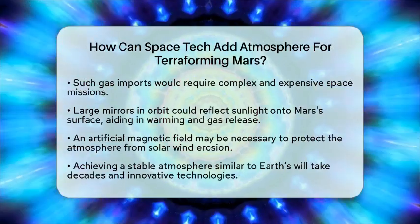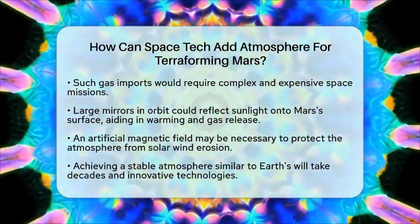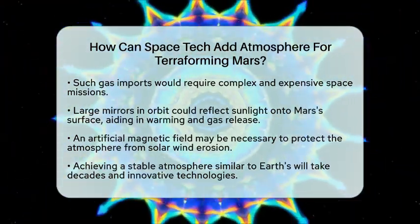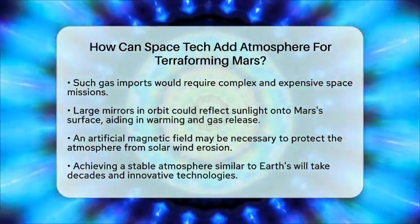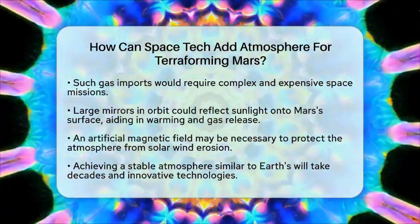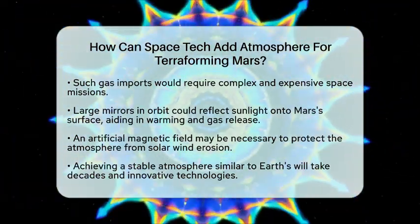However, creating a stable atmosphere like Earth's will require overcoming significant challenges, including the limited availability of gases and the lack of a protective magnetic field. This ambitious goal would likely take decades and involve a combination of innovative technologies and resource utilization.